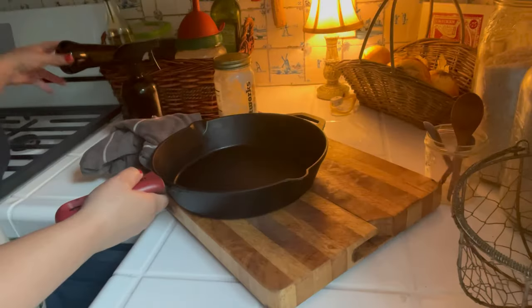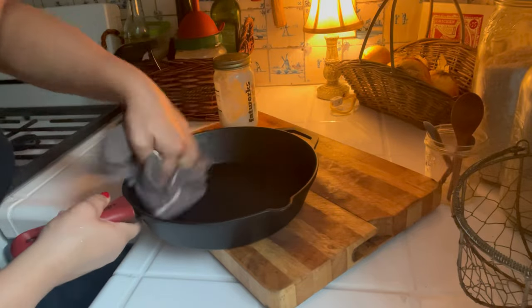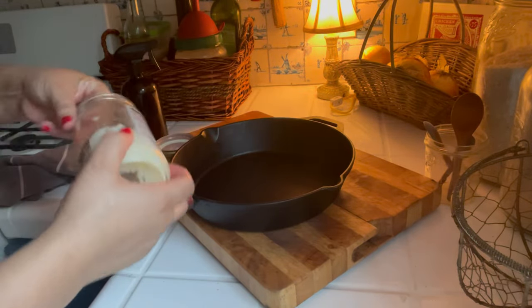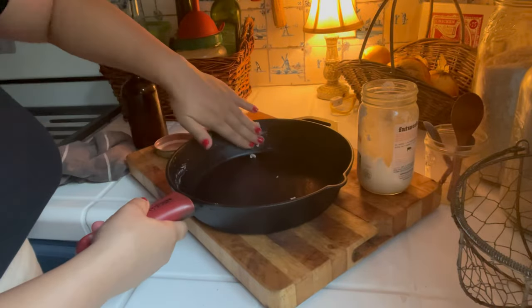Each time I clean my cast iron skillets, I pat them dry and rub them down well with oil. Lately, I've been using beef tallow, and this has worked amazingly well to keep them non-stick.